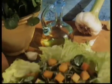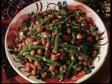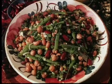I love salads, and I've prepared a lot of salads for this cookbook. One of my favorites is Technicolor salad because it gives you so much protein. It's beautiful to look at. You could have a whole lunch around this one salad, and yet it's tasty and great.